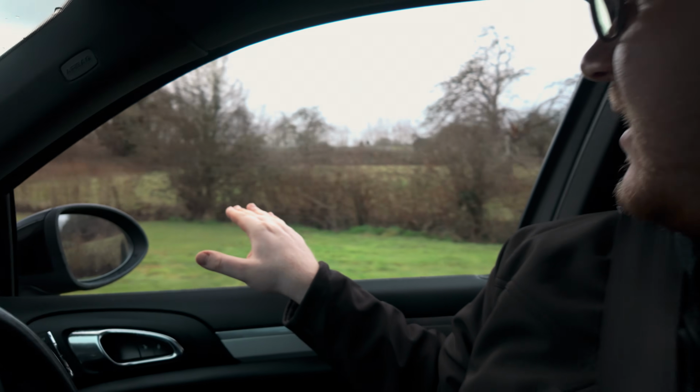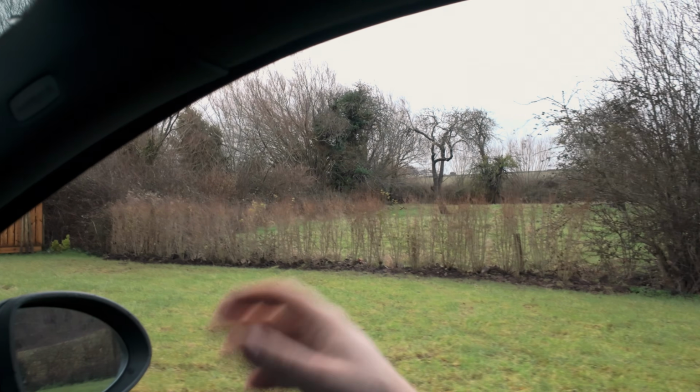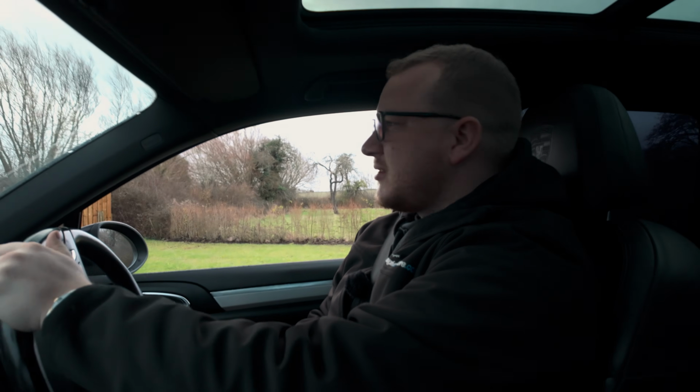You've got to admire my new hedge. I don't know if we've shown you this in another video. There was a big gap in the hedge there. I mean, it needs to kind of grow a little bit yet. Get some leaves, but it won't do because it's winter.